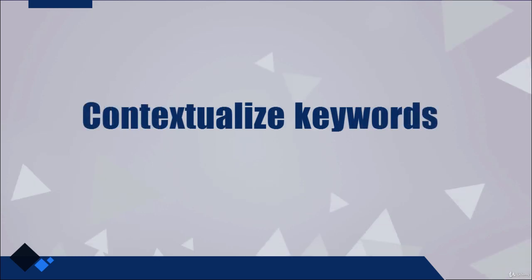Contextualizing keywords. Many resume writers use sections titled Professional Summary or Skills at the top of a resume as a kind of corral for keywords. While it's fine to use keywords in such a section, it's important to use them throughout the resume as well, in the context of job responsibilities.